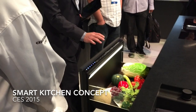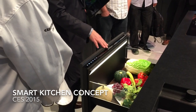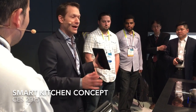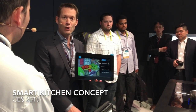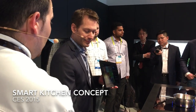But what if you're out grocery shopping and just can't quite remember what it is you're low on? Well, there's an internal camera inside the fridge which you can access via smartphone or tablet at any time. So if you're at the grocery store, you'll always know exactly what you have to bring home because you can see the inside of your fridge. I love these features. Having a camera inside the fridge and giving remote access from anywhere is fantastic.